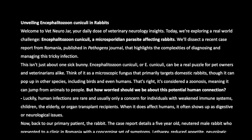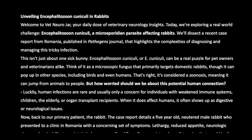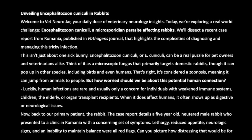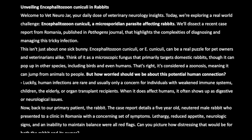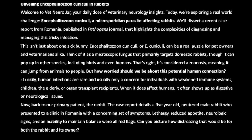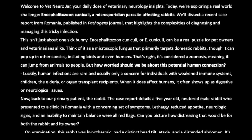Encephalitozoon cuniculi, or E. cuniculi, can be a real puzzle for pet owners and veterinarians alike. Think of it as a microscopic fungus that primarily targets domestic rabbits, though it can pop up in other species, including birds and even humans. That's right, it's considered a zoonosis, meaning it can jump from animals to people.